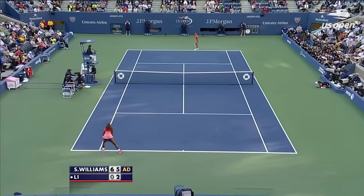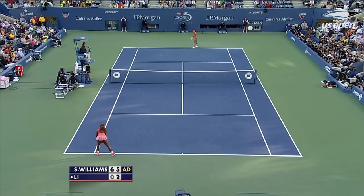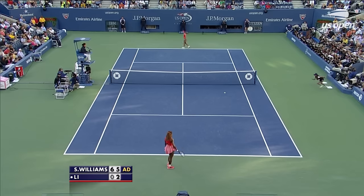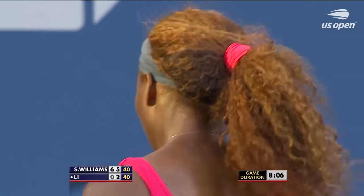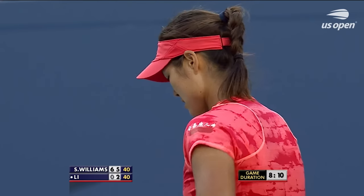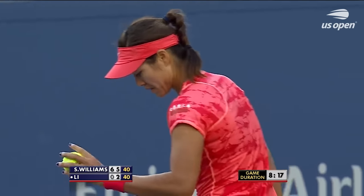In a little while, Venus and Serena will be on this court again playing doubles. Difference that first serve makes. It's a much more aggressive shot, and you don't have the pressure of having to spin that second serve in and watch the ball get hit down your throat. Li Na hanging in.